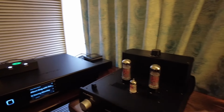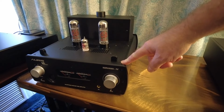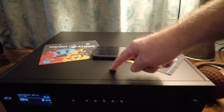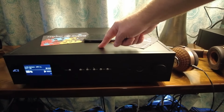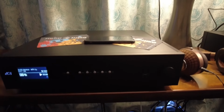Audio-gd ACS-10 DAC by Cord Q-Disc DAC. Yep. Then we've got the new Oris Audio out of Serbia, the Nirvana 4 tube headphone amplifier. Then this is the brand new DCS Bartók with the Apex upgrade. So this is the first one in the U.S. right now. We're lucky to have this at the show. And this is a headphone amplifier DAC.